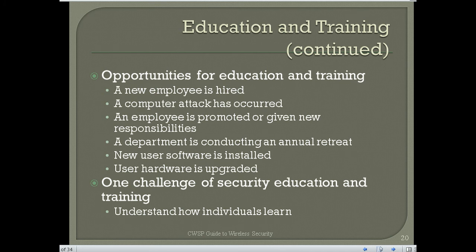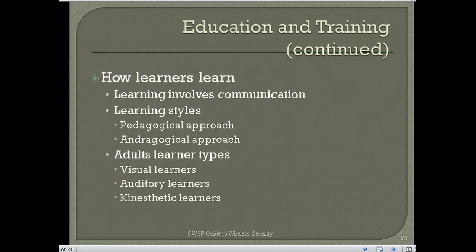How individuals learn, and this is learning and communication, pedagogical, andragogical, adult learners and non-adult learners is what we're really talking about, and whether they are visual, auditory, or kinesthetic learners. Most of us, I am at least, usually have to mess things up 10 or 12 times before it actually soaks in how things are supposed to work. But most of the networkers in the world, IT people, really are kinesthetic, hands-on learners.